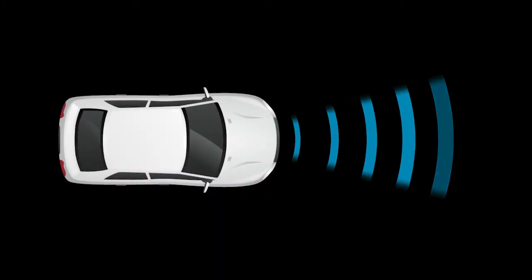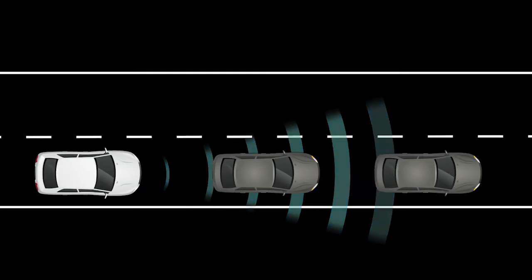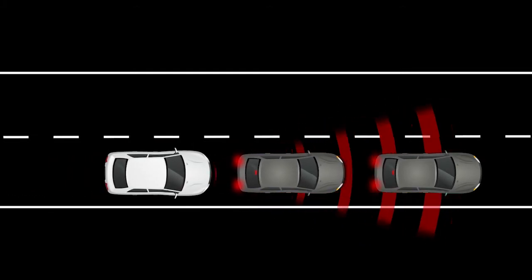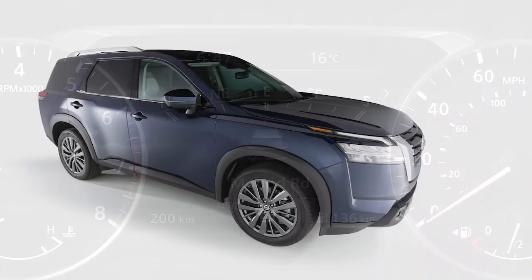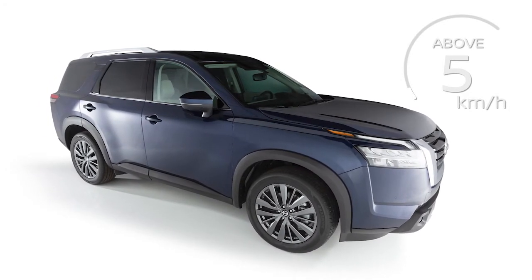The system uses a sensor located on the front of the vehicle to measure the distance to those vehicles traveling ahead of you. If there is a risk of a forward collision, the system warns the driver by blinking the vehicle ahead detection indicator and sounding an alert. The system operates at speeds above approximately 5 kilometers per hour.